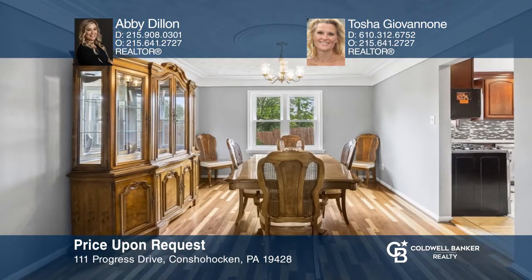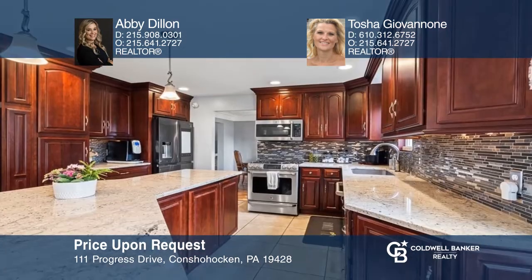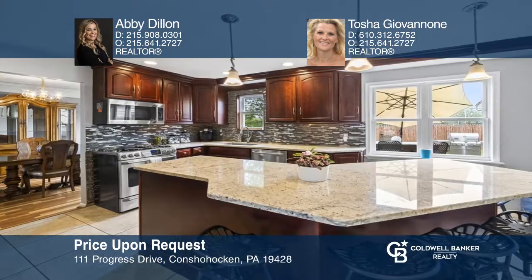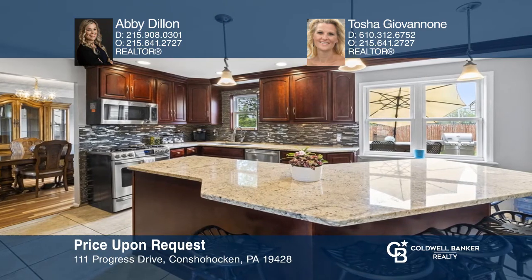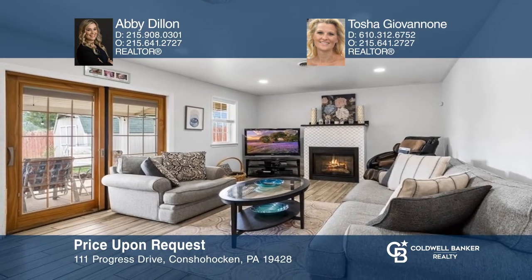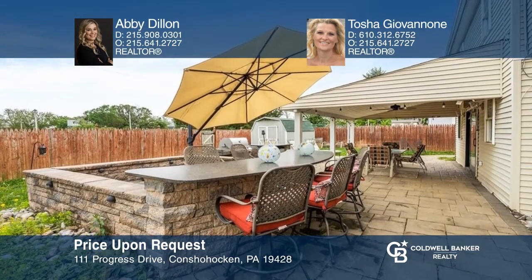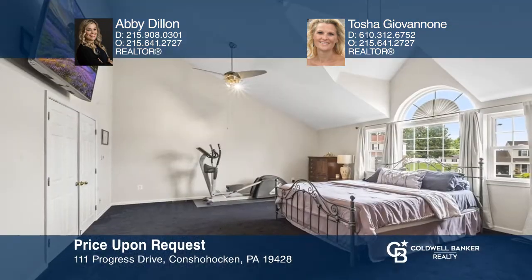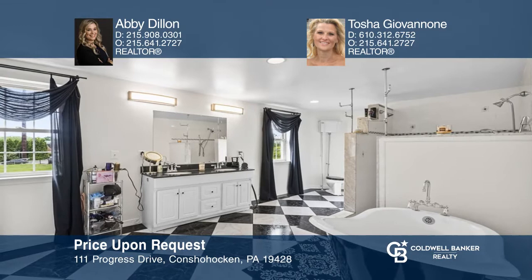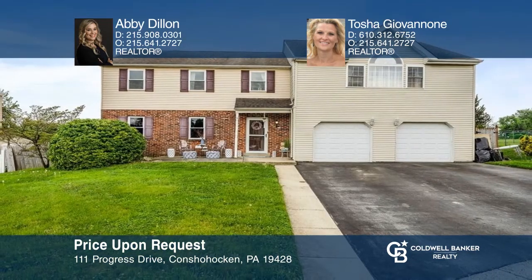This 4-bed, 2.5-bath home greets you with an extended front porch. Upon entering the foyer, you'll notice the light-drenched formal living room and dining room. The gourmet kitchen features a granite island and a coffee bar with a built-in coffee maker. The family room hosts a fireplace and French doors leading to the backyard, complete with a kitchen. Upstairs, you'll find the primary ensuite with a footed tub and walk-in shower. Schedule a showing with Abby Dillon and Tasha Giovannoni today.